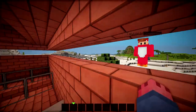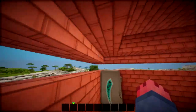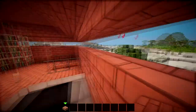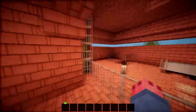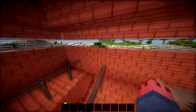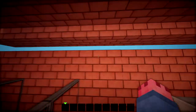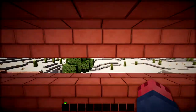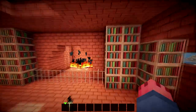It's quite cozy in here. I really like this little view that we've got. I think this is a really good design, seeing as they fixed all the lighting glitches with the slabs and whatnot. I think this is a really good design for a window, because not all windows have to be glass. And if it was raining, water wouldn't actually get in here because we've got a sloped roof above.